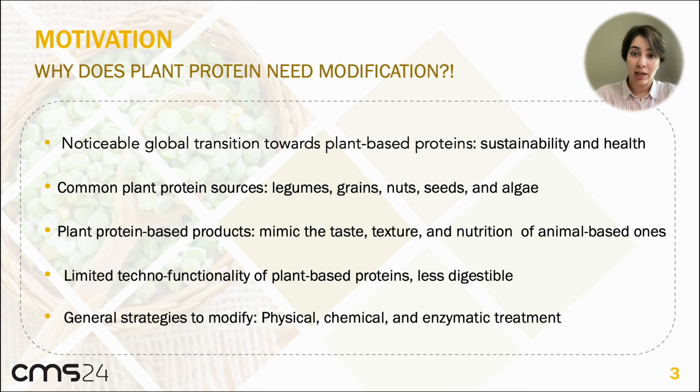To understand that, we need to understand the complexity of protein, which is a really key factor. Proteins are complex biomolecules, and there are some factors that can affect their functionality. There are some intrinsic factors like the sequence of amino acids and the three-dimensional conformation that it has, and some extrinsic factors like the pH and the temperature of the environment.